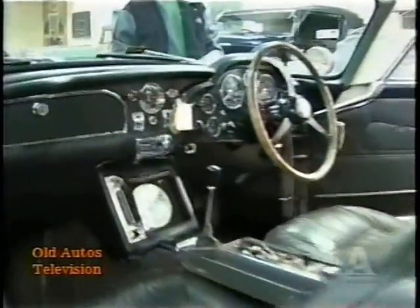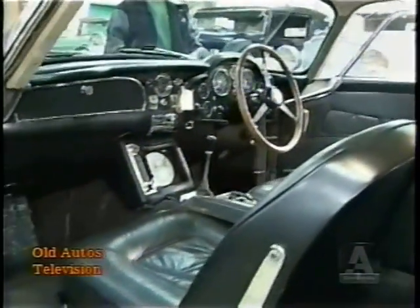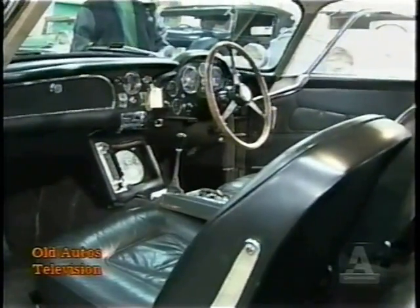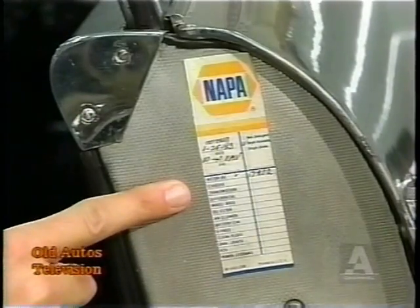This car is street legal, and it has been driven. And in our books, that makes it even cooler. Imagine working at a lube shop and somebody pulls up in the James Bond car. This car was taken in for an oil change back in 1993 at just over 17,000 miles.